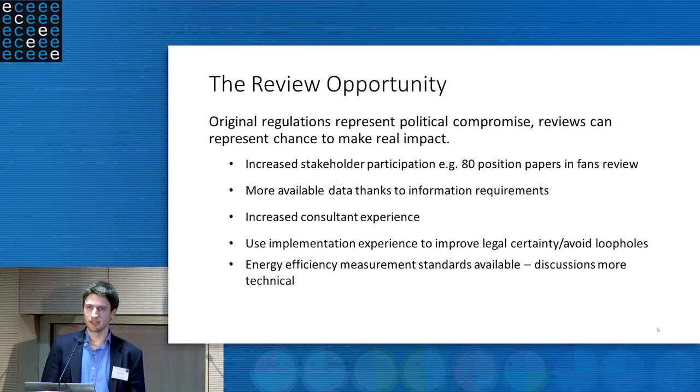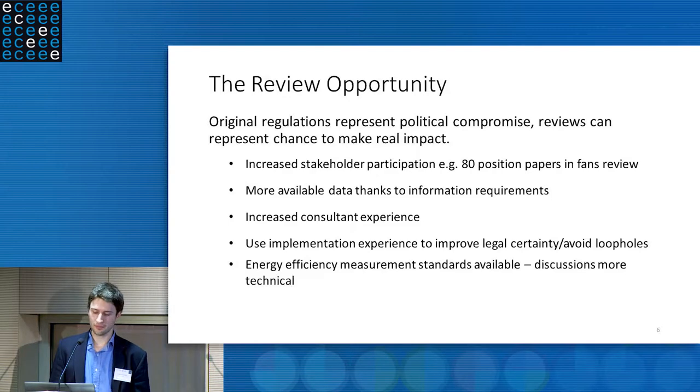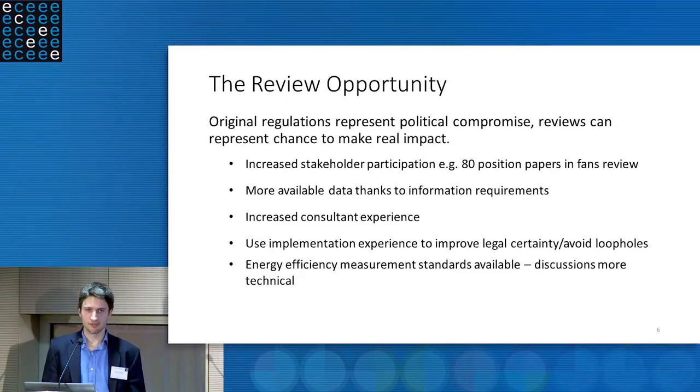If you think about these preparatory studies, they're often addressing non-regulated product groups in the energy efficiency space. Stakeholders are very skeptical. They're not sure if they can meet the targets that are in these regulations. So actually, your original regulations, they tend to represent a political compromise, which is a result of the dialogue that's had in the consultation forum. But once you come back to revise this regulation 3, 4, 5 years later, you have a lot of stakeholders who've been involved with implementing these legislations, and they have intimate knowledge of the requirements that are in there.